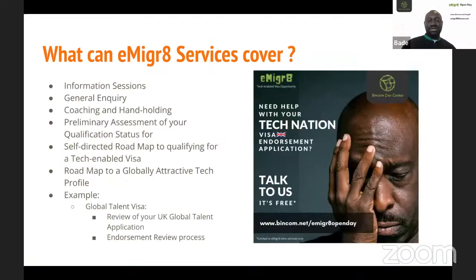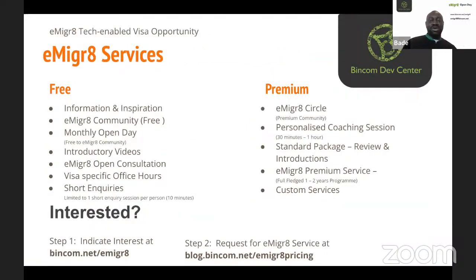A bunch of services that eMigr8 covers, information session and several others, and eMigr8 focuses on a freemium model. Freemium means that we do a bunch of things for free, but we do have premium offerings as well. Some of the free offerings you can see by one side, and the premium offering you can see by the other side as well. We've got the eMigr8 premium service. We've got short inquiry sessions, which is free. We are limited to just one short inquiry session per person, which is usually about 10 minutes.